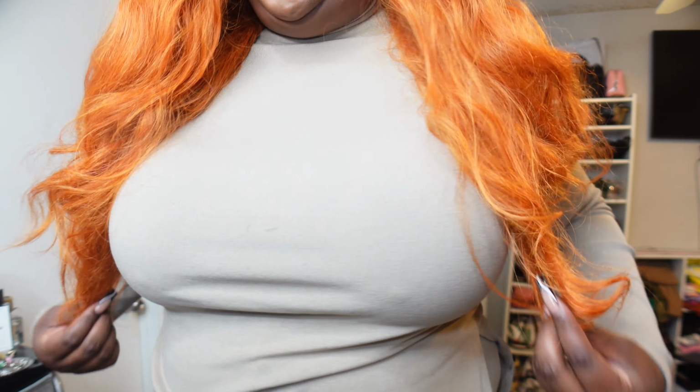It is a synthetic wig, but all you have to do is comb it, which you will see me do more in the video. Comb it, and you're good to go. It's so bouncy. It's the perfect ginger orangish color that I've been dying to wear. This wig looks so good. It is a long wig, 28 inches, pretty long.